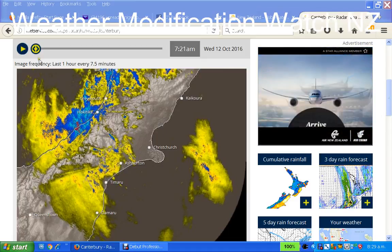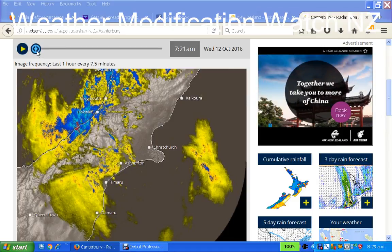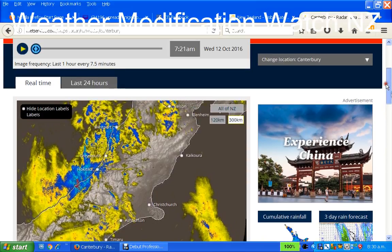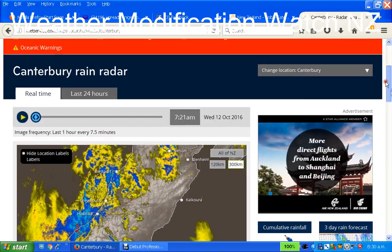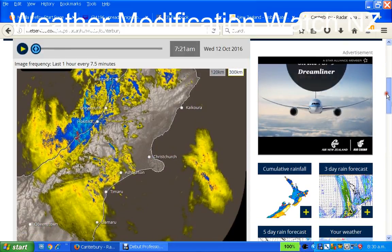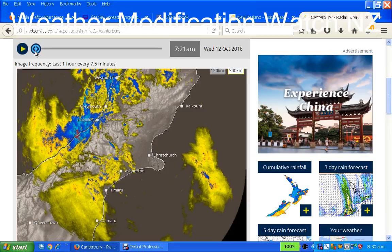For anyone who doubts what I have to say about radars having some influence on weather modification, this is the rain radar for Canterbury for this morning. Canterbury rain radar. This shows precipitation, shown as yellow for light and blue for heavier rain, coming across from the west coast to the east coast.